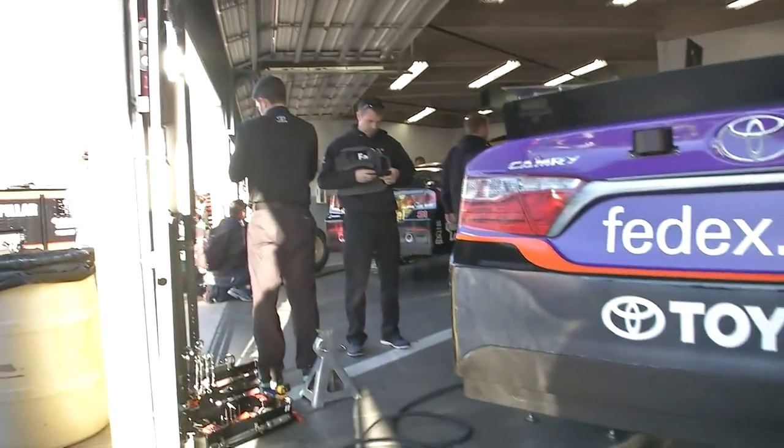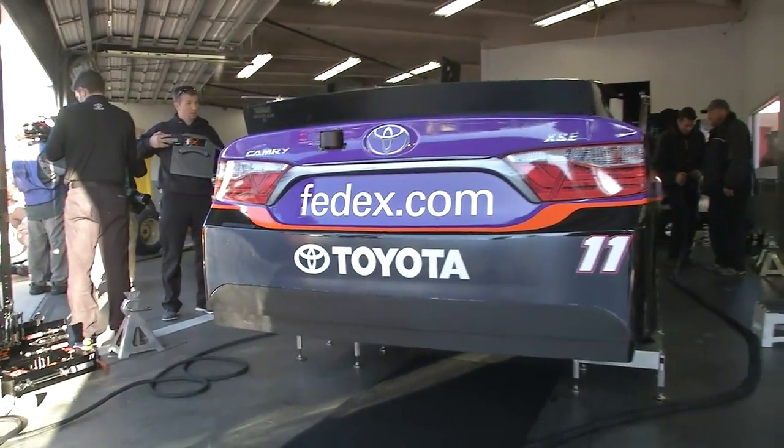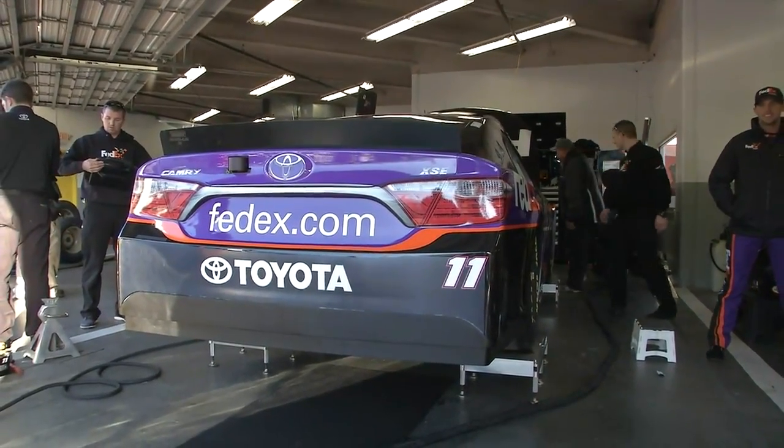Anything can happen in this season, just like anything can happen here at Daytona when we hit the track. Five minutes to go till they unleash the horsepower for the first time this season.